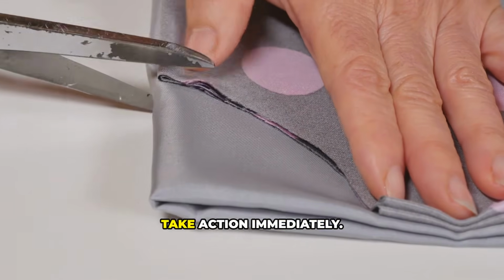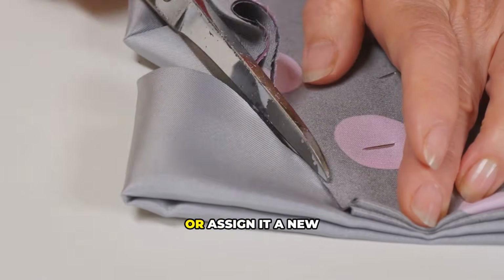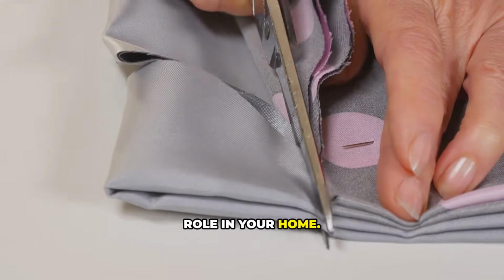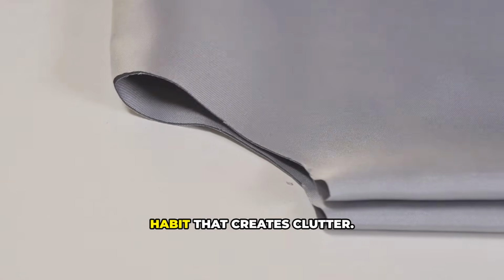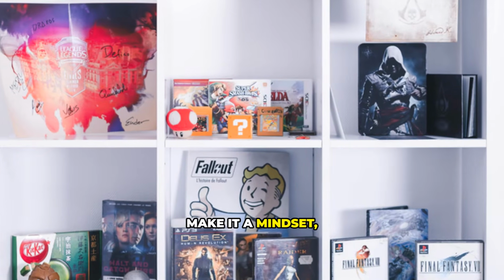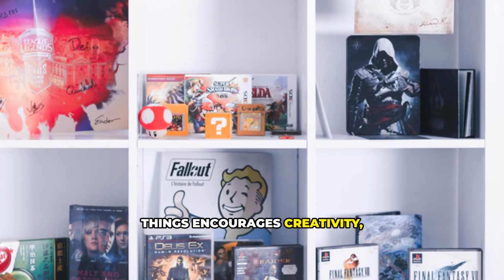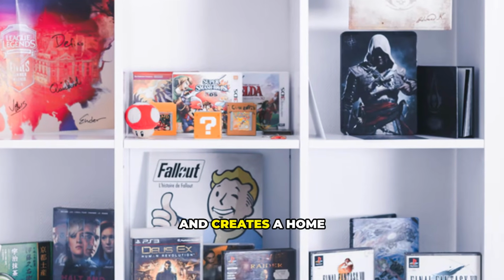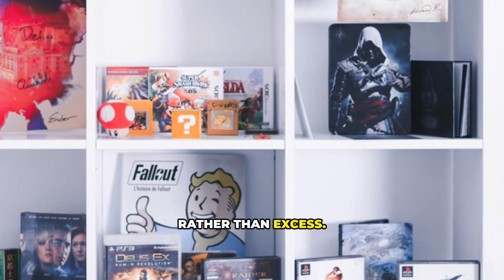3. Take action immediately. Transform the item, pass it on, or assign it a new role in your home. Avoid letting it linger, just in case. That's the habit that creates clutter. 4. Make it a mindset, not a chore. Seeing potential in things encourages creativity, reduces waste, and creates a home filled with meaningful objects rather than excess.